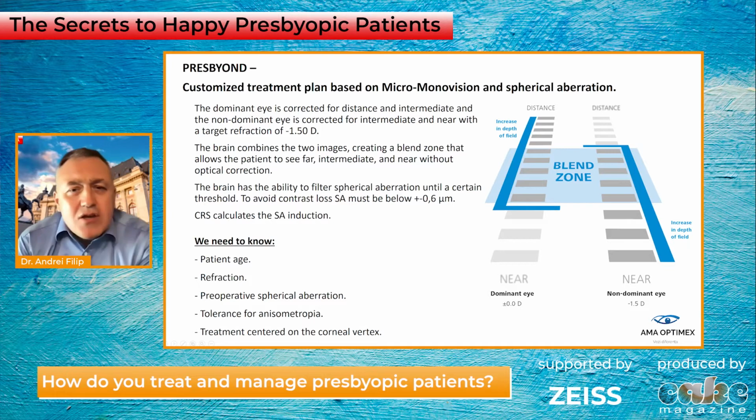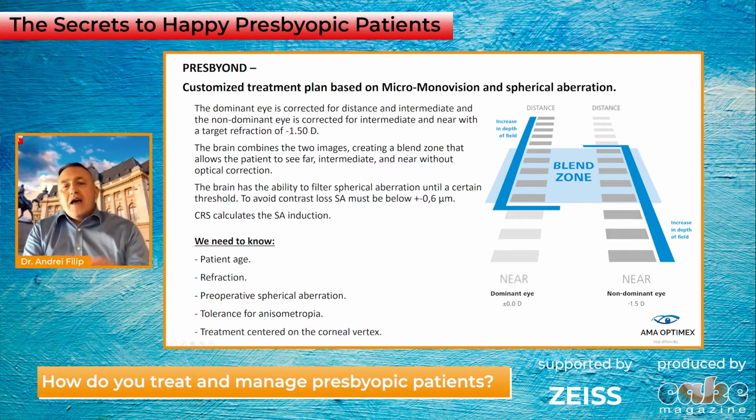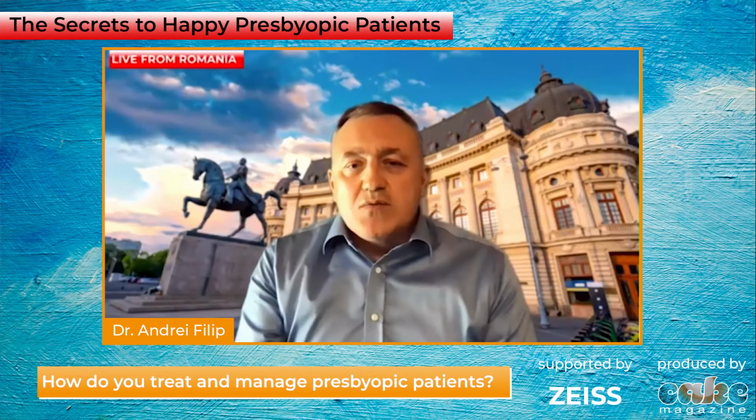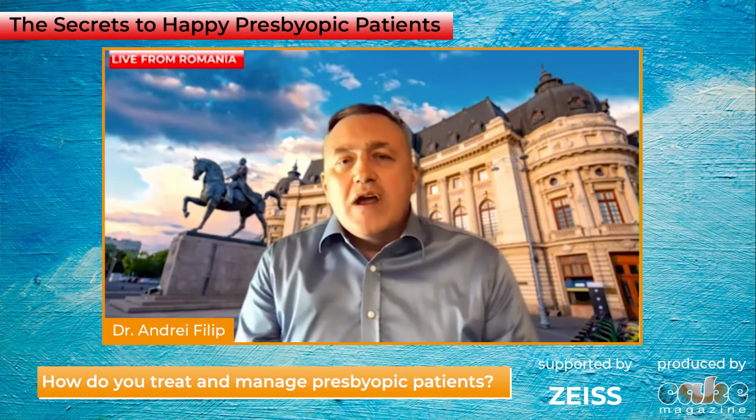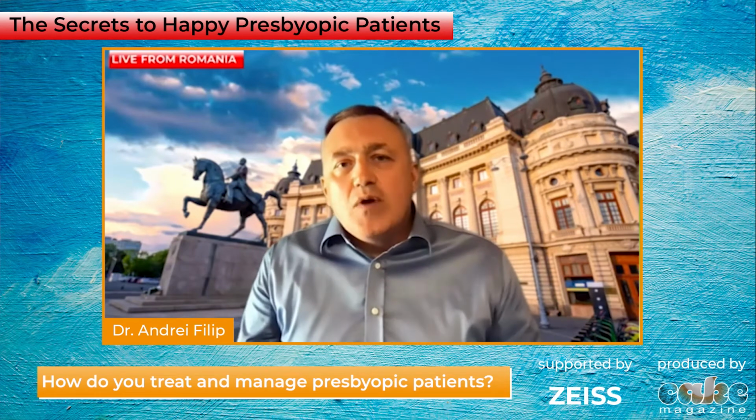So basically, you treat the dominant eye to see very well at distance and intermediate, and then the non-dominant eye to see very well at intermediate and near. So that's why you will have a blend zone in the middle. So the fusion of the two eyes gives the patient the ability to see at the whole system, reading, intermediate, and far in one continuous vision. But the idea is not to compare. Because this webinar we are having is very interesting, because basically in my mind, I think we can cover the whole range of solutions that we can provide.